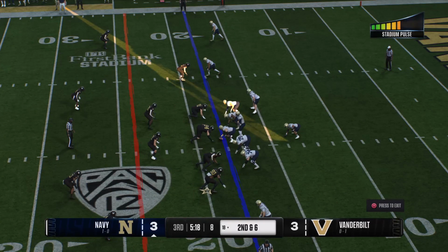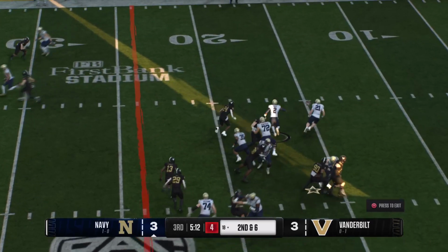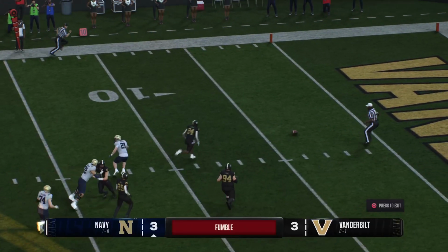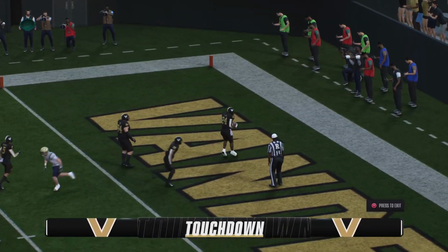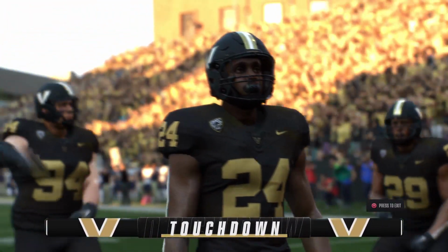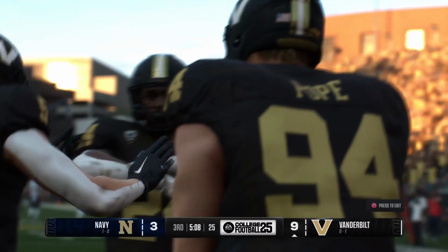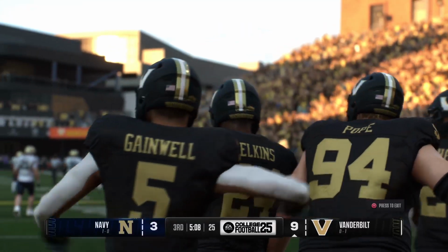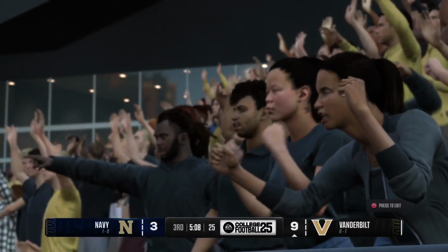Picked up some yardage on the ground. Now here comes second down. On the option. And the ball is free on the pitch. The defense all over that loose ball, and now they're bringing it back. Touchdown, Vanderbilt. And the defense doing work. What a play by the defense there. Loose football. Pick it up with room, scoop and score.